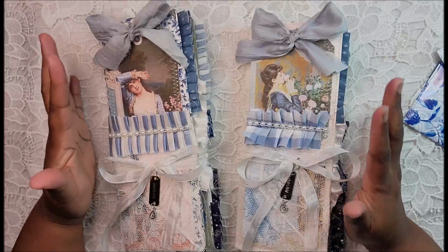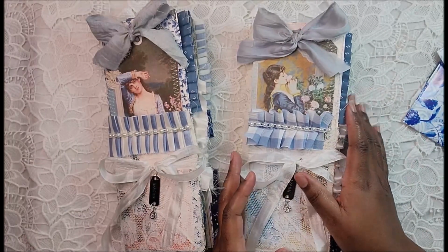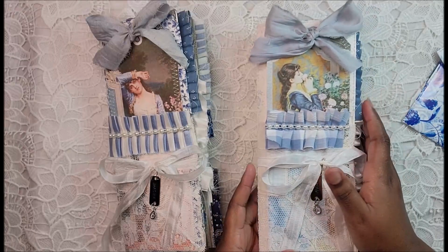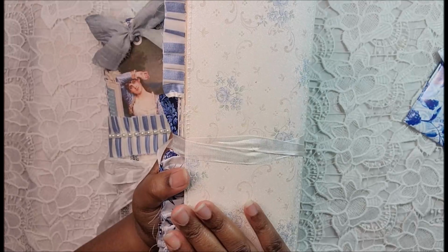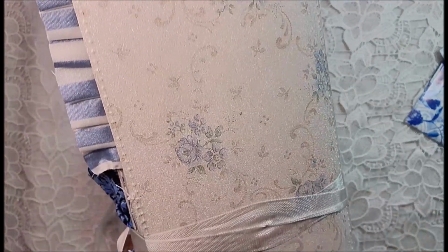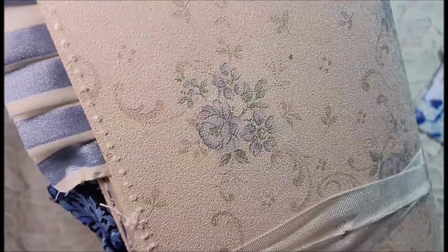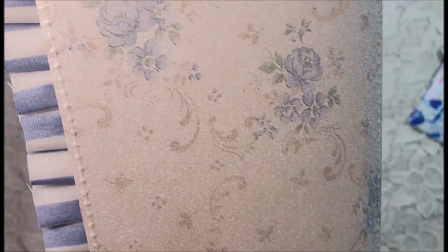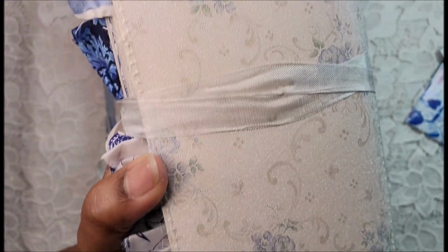They are very, very similar. The covers are different because I could not decide whether I wanted to use wallpaper or fabric. And so I just did one of each. So I did this pretty fabric, this pretty wallpaper with these pretty blue flowers. It has like a sheen to it. It's so pretty. And I've been wanting to use this wallpaper for a while now. So hopefully you can see how pretty it is.